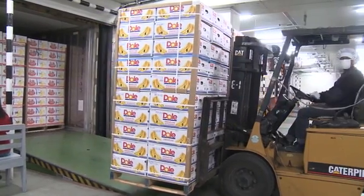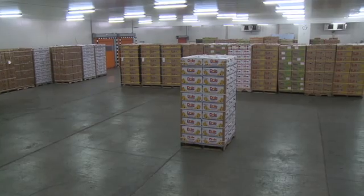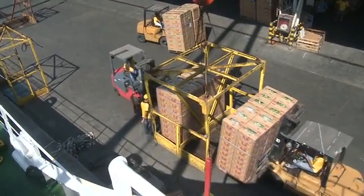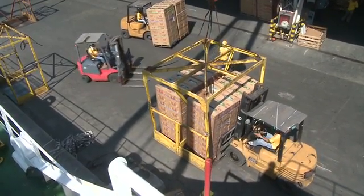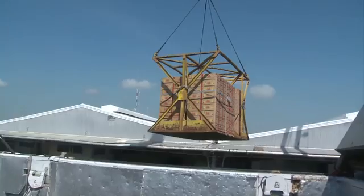The bananas are chilled to 13 degrees and loaded into refrigerated trucks for transportation to the port at Davao. They are kept at this constant temperature until they reach the port. On arrival at the port cool store, the bananas wait until a full shipload is ready.